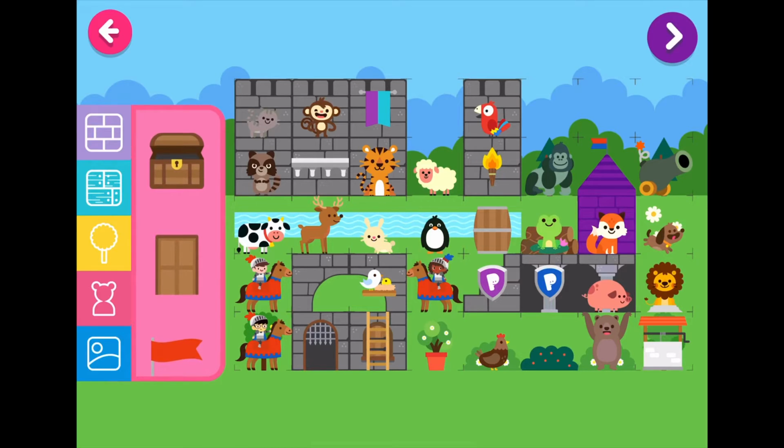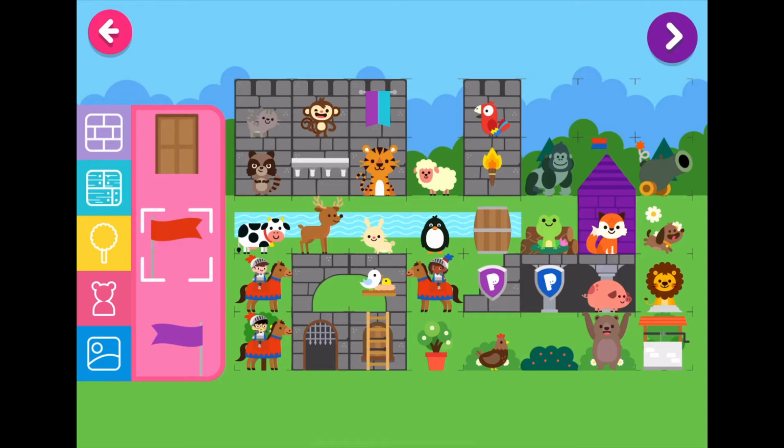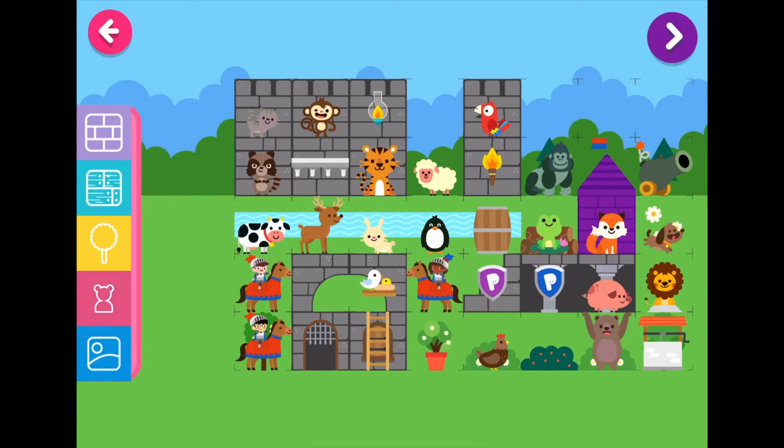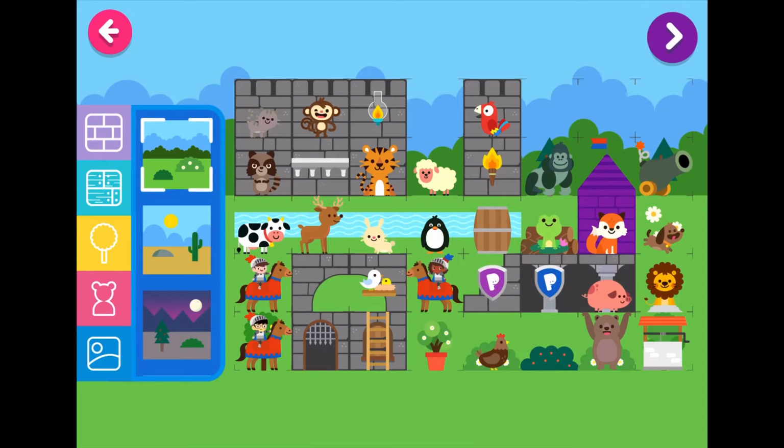Ooh, a treasure chest. Do you think there's treasure in there? There might be. There's all kinds of lights and plants. My goodness. Wow.